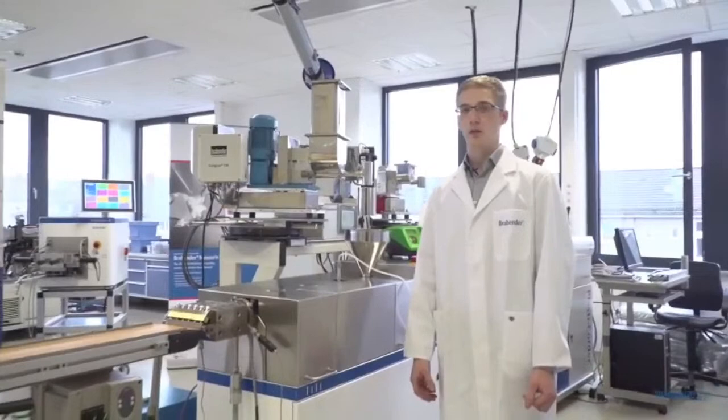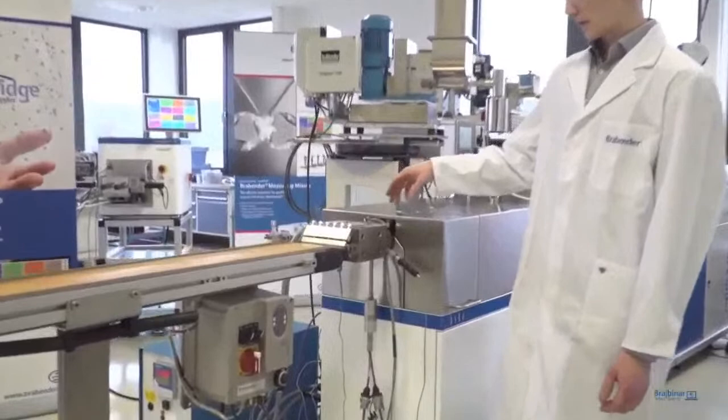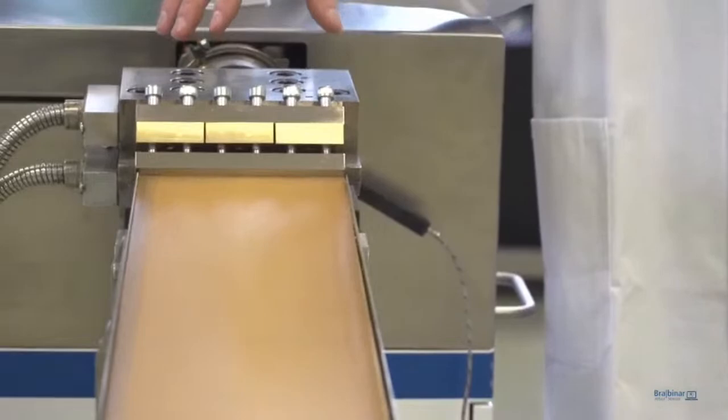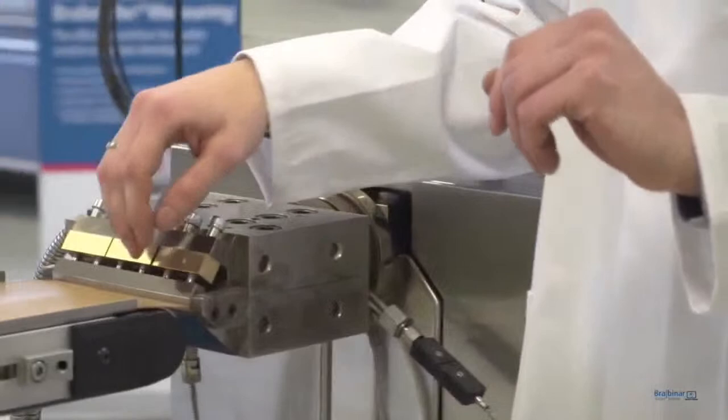In the die head, the seaweed coming out of the extruder is shaped in the form of a film in this case. What's happening here in the die is that the seaweed is brought into shape, and when leaving the die, the gelation of the carrageenan is taking place.